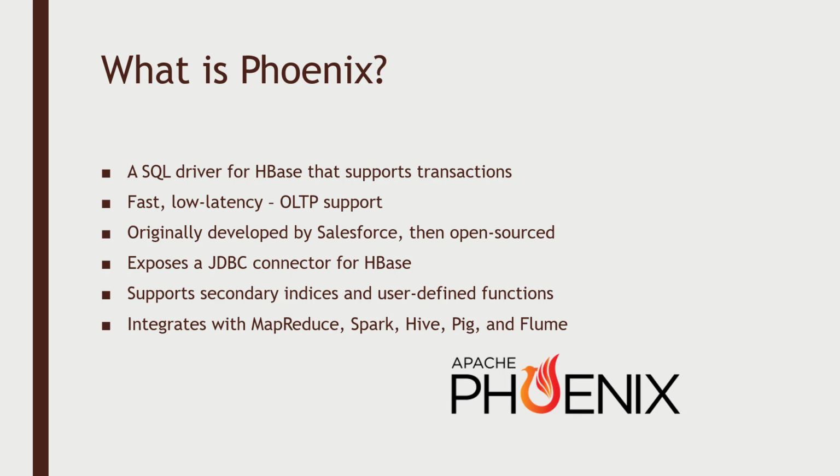I mean, HBase is still fundamentally a non-relational database, so as long as you're careful to do your queries on things that are actually indexed, Phoenix can be quite fast. In fact, maybe even faster than using the native HBase connectors in some cases. Its history, it was originally developed by Salesforce.com, and then they chose to open source it, and it's currently an Apache project. Way it works, it exposes a JDBC connector for HBase.